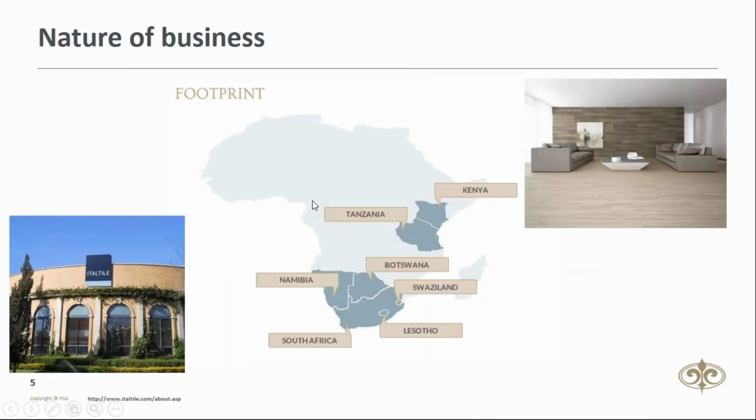The next slide just shows you where in Africa they operate. As you can see, from Kenya and Tanzania, Botswana and Namibia, as well as Swaziland and Lesotho, and then the rest of South Africa.